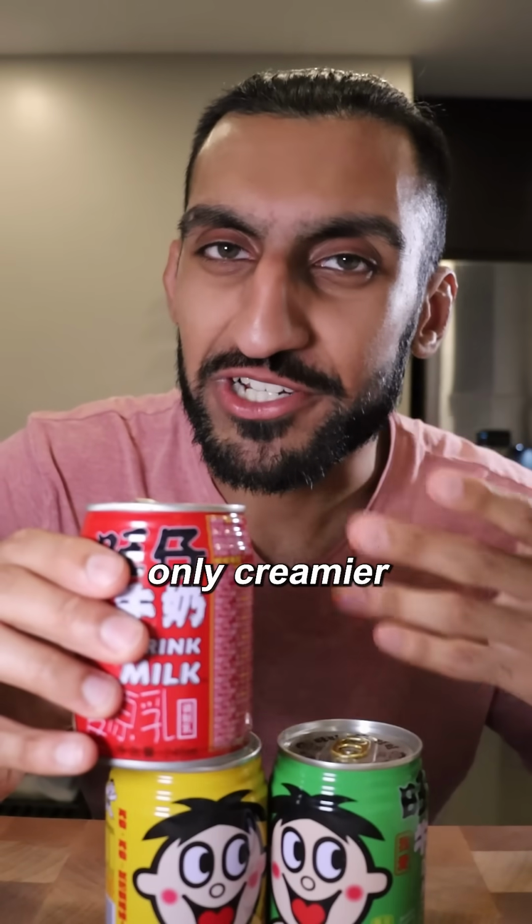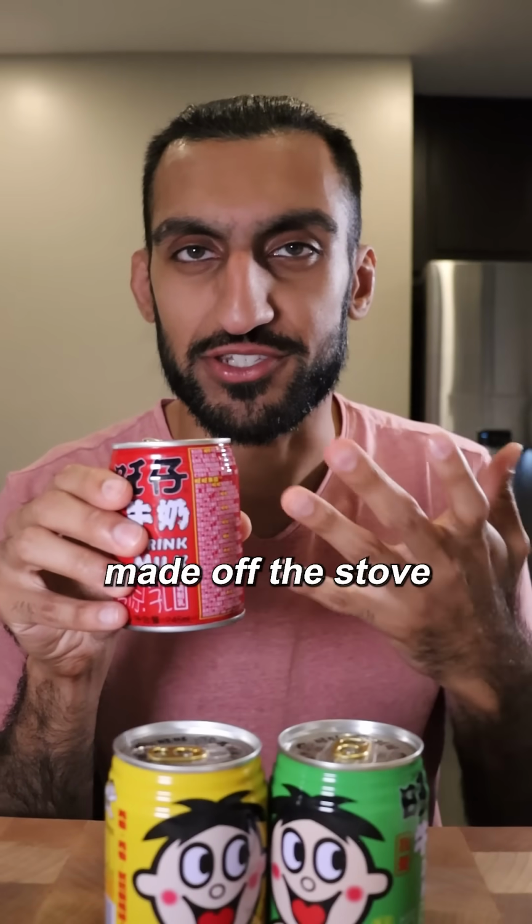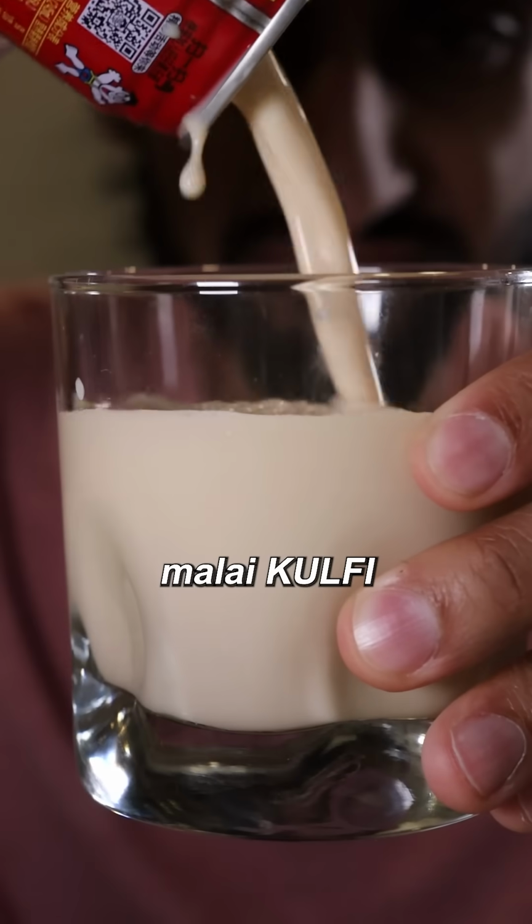Holy. If it was only creamier and quite thick, it would honestly look like KULFI that I just made off the stove. I'm gonna put this in a glass so you can see the color. And it just looks like plain old Malai KULFI. But I wanna see what these other flavors taste like.